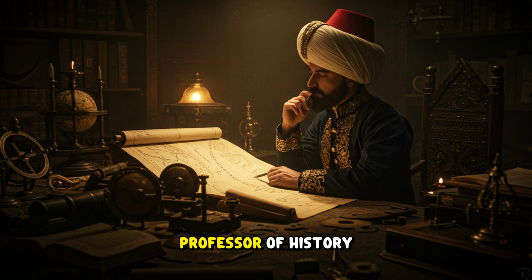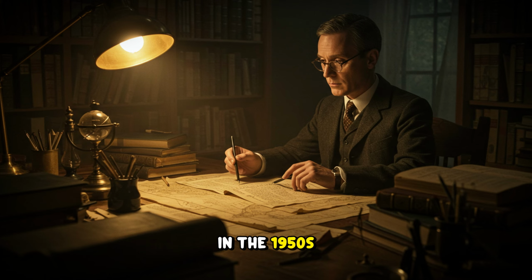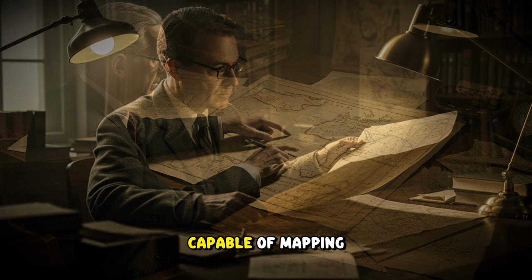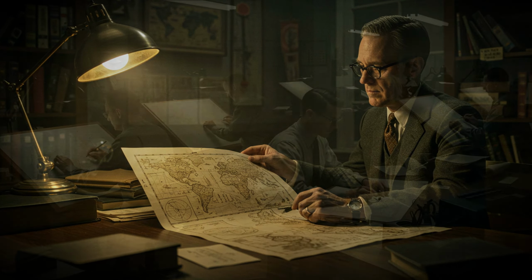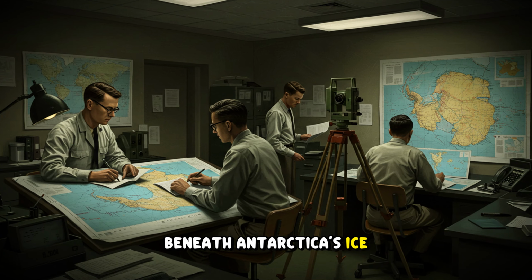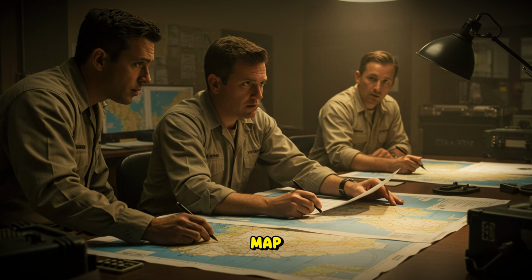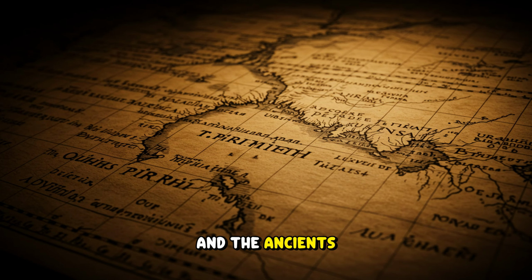Charles Hapgood, a professor of history, analyzed the map in the 1950s. He argued that Piri Reis must have used ancient charts dating back to a forgotten civilization capable of mapping the globe. U.S. Air Force cartographers compared the coastline with seismic surveys beneath Antarctica's ice sheet. They reported a remarkable similarity. The admiral himself wrote on the map, "These lands are drawn from the maps of Alexander and the ancients."